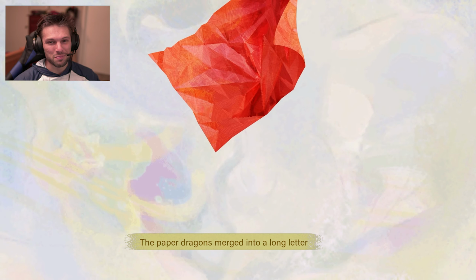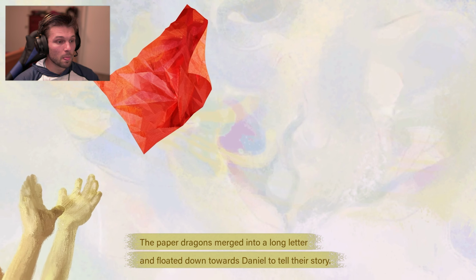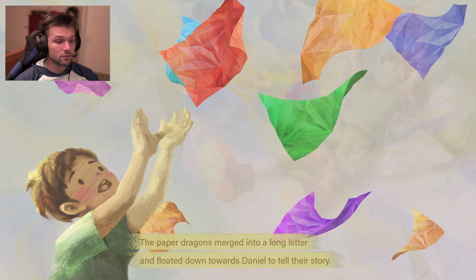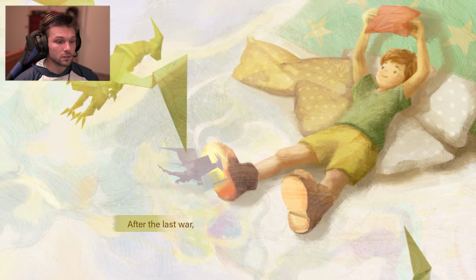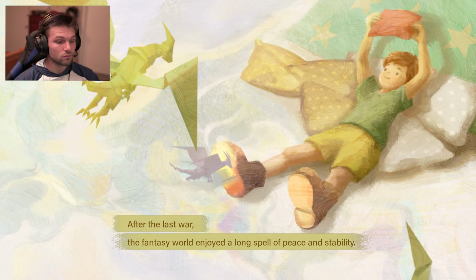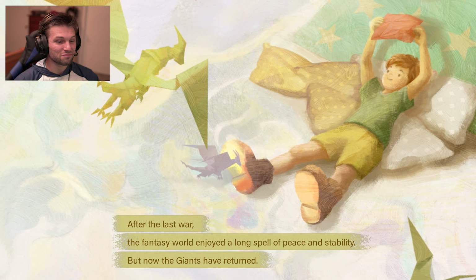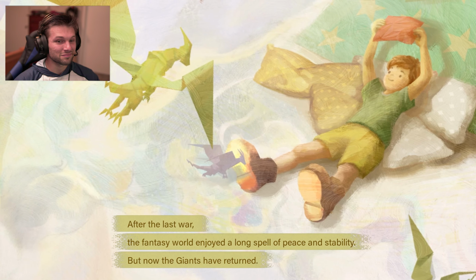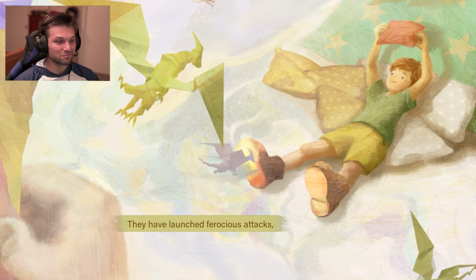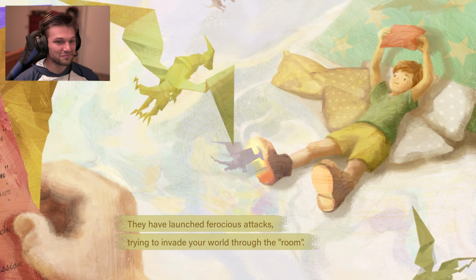The paper dragons merged into a long letter and floated down towards Daniel to tell their story. That has a lot of letters. After the last war, the fantasy world enjoyed a long spell of peace and stability. But now, the giants have returned. They have launched ferocious attacks, trying to invade your world through the room.